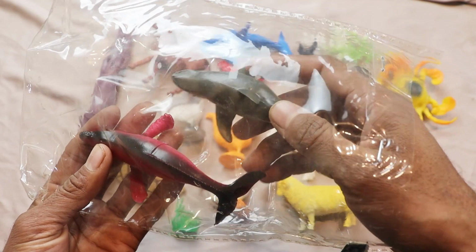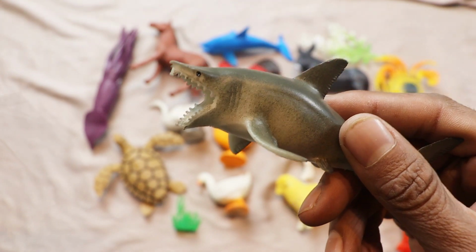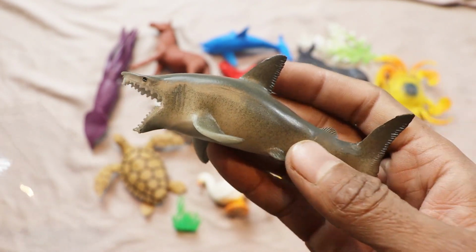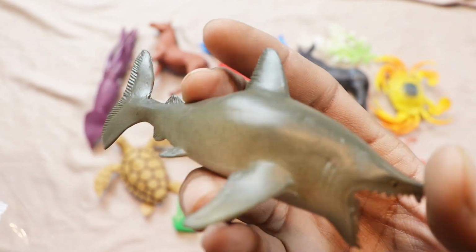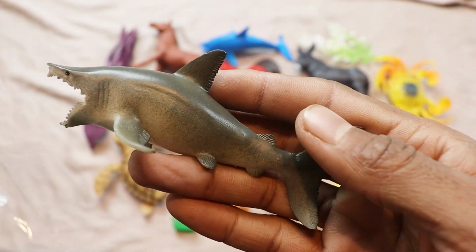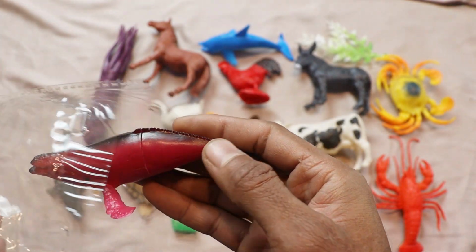Now, what are these two items? Oh, it's a shark. It's a big mouth shark. Wow, this is a real shark. Oh, it looks like real. But it's a toy. It's a toy shark. It's a baby shark. Baby shark. Here. Oh, what's the last thing?